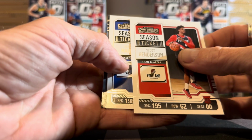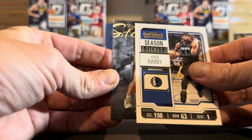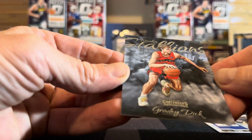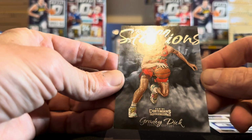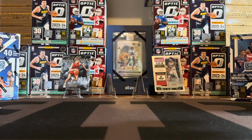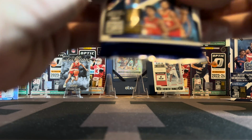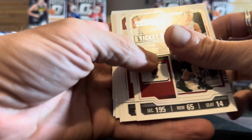Scoot. There's something funky on the bottom here. What is that? Wow. That's the Rookie Stallions with Grady Dick. As far as Rookie Stallions cards go, that's kind of cool. There's a lot of different Stallion cards between all the different products. Horsey cards. I gotta say, I like that one. I like that better than the football Contenders version.